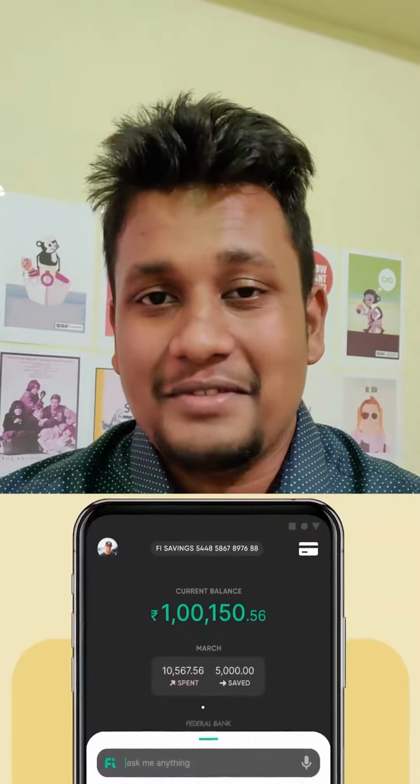Number two, and I think this is the most crucial factor for any neobank, that's UI UX. Come on, man. Traditional banking apps have never focused on UI UX, but these banks have done it. They have really good user interface and easy to navigate interface.